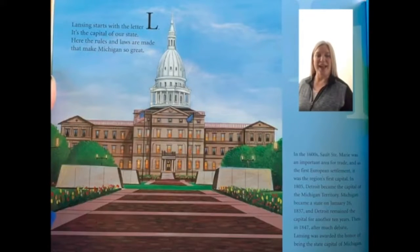Lansing starts with the letter L. It's the capital of our state. Here the rules and laws are made that make Michigan so great.